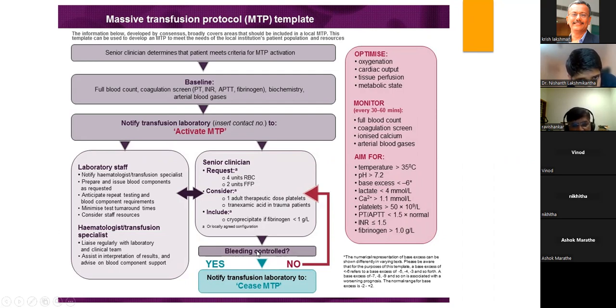We need to see whether the bleeding is being controlled or not. If it is controlled, we need to stop the massive transfusion protocol. If it does not stop, we need to go for further transfusions.